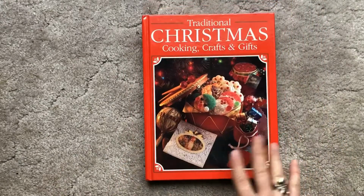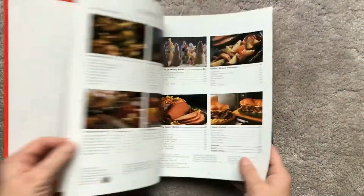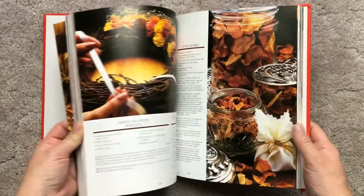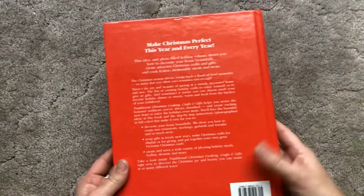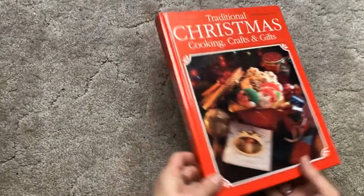So here's another one. I do have many Christmas crafts books, a little bit more vintage than this one. I think this one was 1994, if I recall correctly. It has some nice recipes, some nice crafts, bright, colorful pages. But again, this book is in very good condition. People would like the subject of Christmas, obviously. So I'm going to donate this one back.